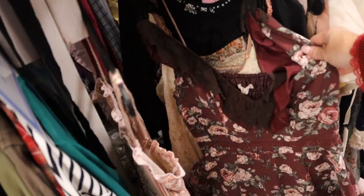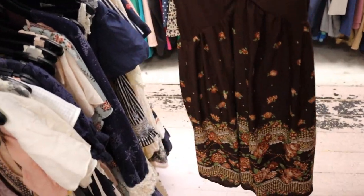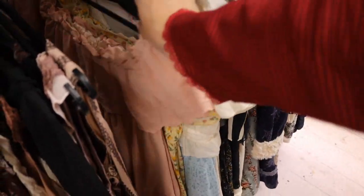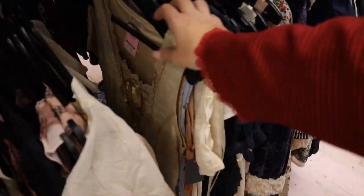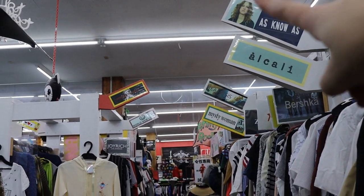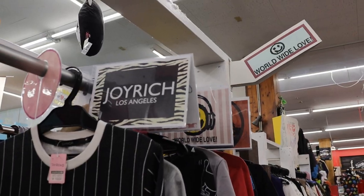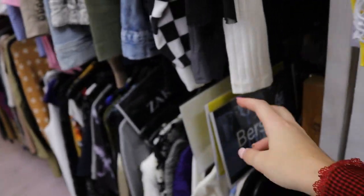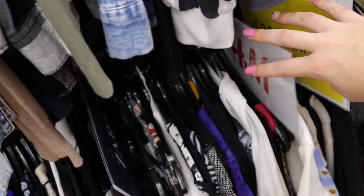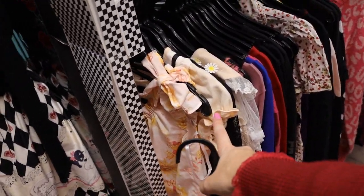They always have too many clothes in the store. Got some good summer dresses here. Oh, that's pretty cute. So here are some of the other brands that they have. A bunch of indie brands, I think. And then they randomly have a super small section of Forever 21 and H&M, which is not what we're here for. I literally stowed my clothes that I'm interested in over here because I ain't got time to carry those. Shop smarter, not harder.